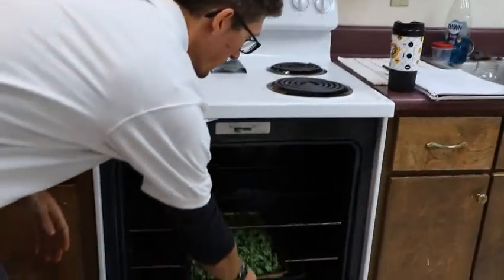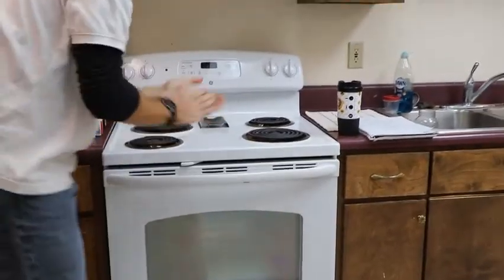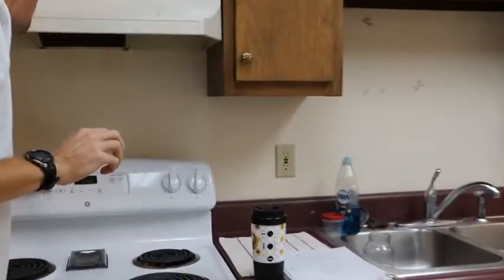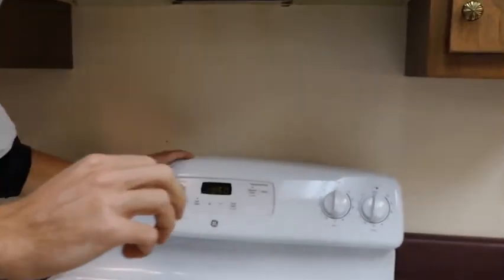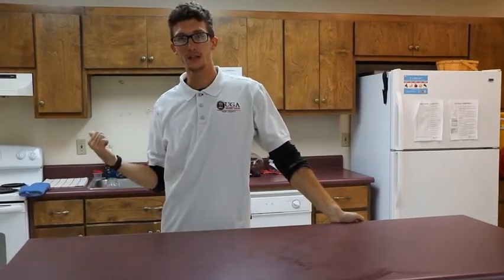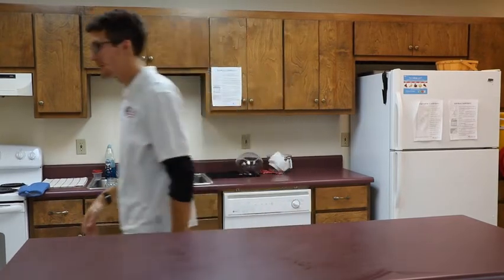I'm just gonna put it on the lower rack, closest to the element, and there we go. I'm gonna set the timer for 15 and check it once we get there. All right, well, we're actually at 25 minutes now. We've been checking the kale periodically, and at this point, it's pretty much ready to go. So let's take a look.